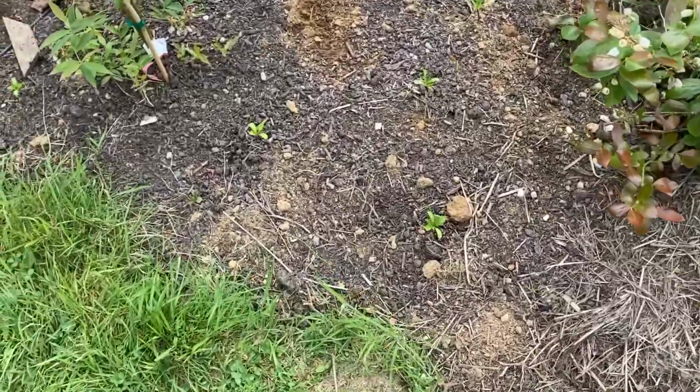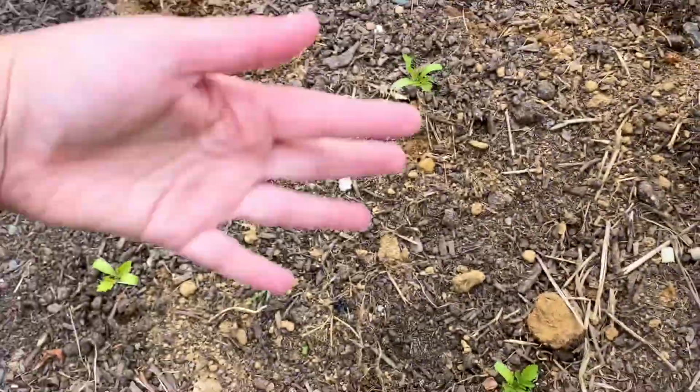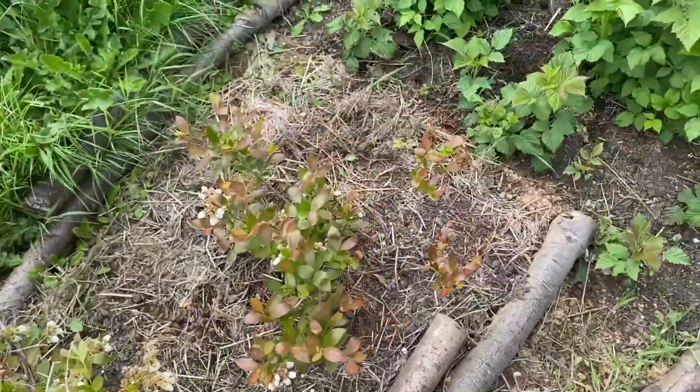So this year I've also grown marigolds, and I put them all over the place. I have had really bad luck growing flowers in the past, so hoping that works out.